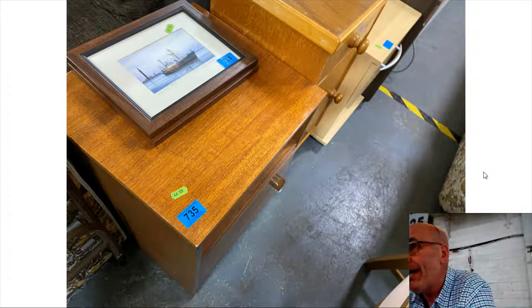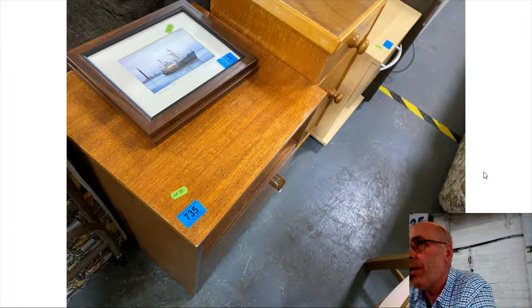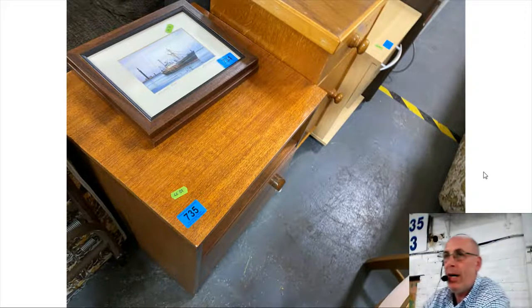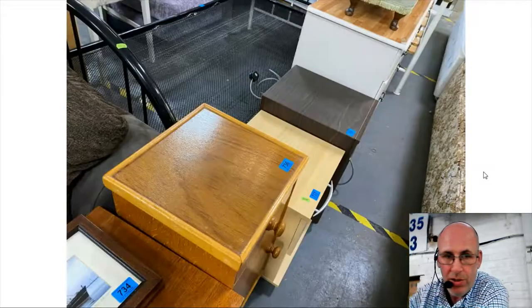First sale back after we've been shut for 2 weeks. We've got some stunning art deco in, lots of blonde art deco, all sorts of bits and bobs, and some solid pine furniture and all sorts of stuff. It's going to be great.